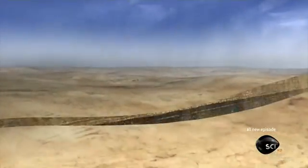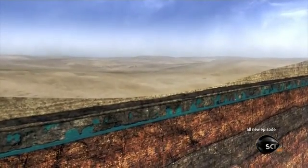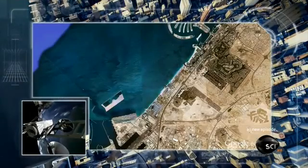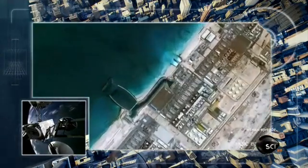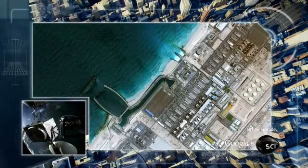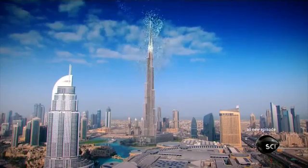The ancient water kick-started Dubai's explosive growth. But it's no longer enough to quench the thirst of this expanding metropolis. Today, the city relies on huge desalination plants that turn seawater into fresh water. But pumping the water around the city and into skyscrapers like the Burj Khalifa is a formidable challenge.